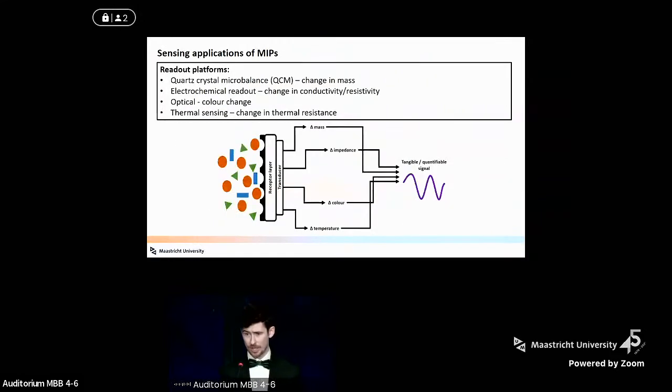So to understand where to start, we had to take a little look at current literature. We made a short list of a few methods that currently utilize MIPs as the receptor elements, and we came up with this. So we have a quartz crystal microbalance, which looks at a change in mass. So when something binds to the surface of a MIP, you see that change. Electrochemical readouts, where you see an electrical change in the sensory platform, so either the conductivity or resistivity changes. There are many optical methods that employ MIPs, ranging from fluorescent sensors to direct color change. And also there are lots of thermal sensing applications. So this looks at a change in thermal resistivity at the surface.